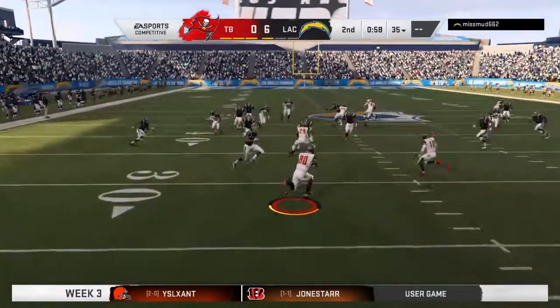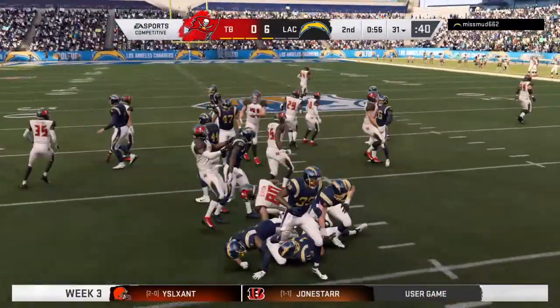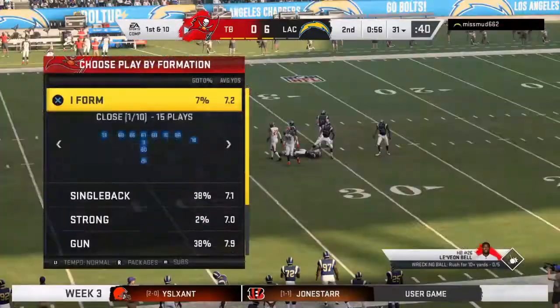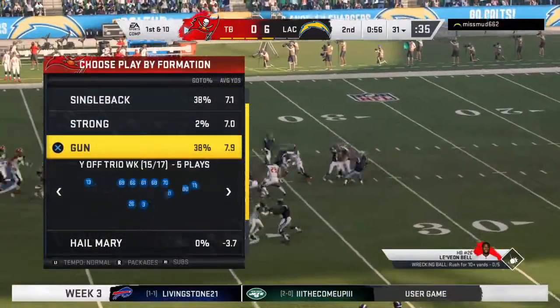So a very short kick here. This will be taken by one of the up men. And they're going to start this drive in pretty good shape as they get it up past the 30, at their own 31-yard line.